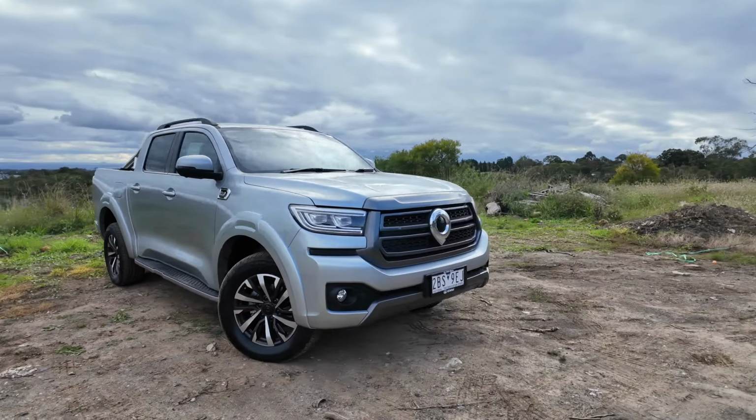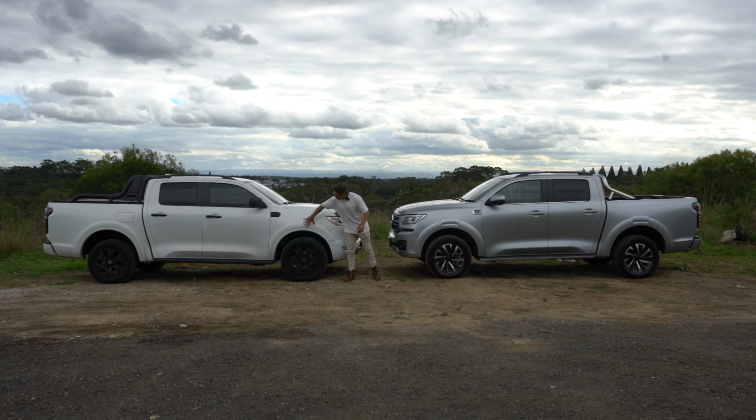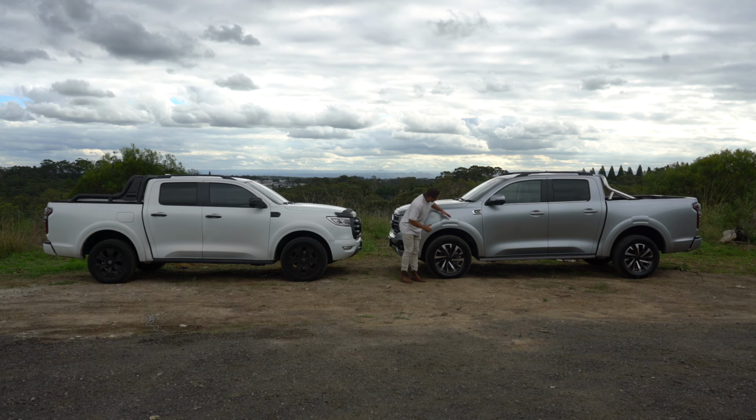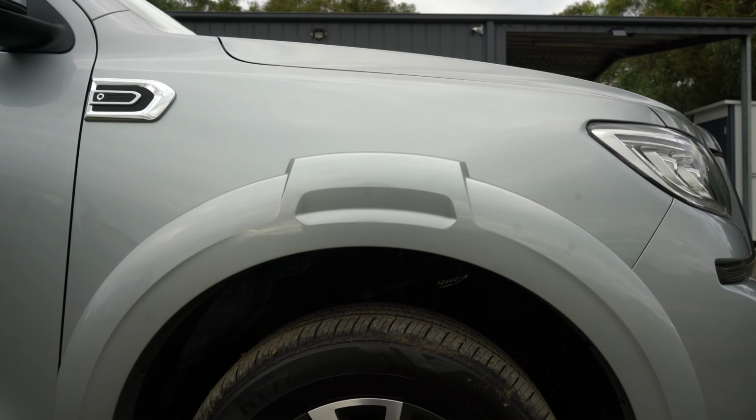All right, side profile guys. Well, practically, this is where they're almost identical except for one thing. So the flared wheel arches on this look nice. They're very subtle, but they still give it an aggressive stance. On this, however, they decided to put this little, I don't know what that is, kink in it. Why? Why not just keep it like that or make it a little bit more aggressive? But other than that, it's pretty much the same.